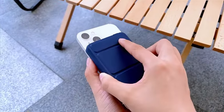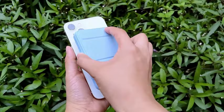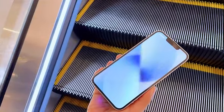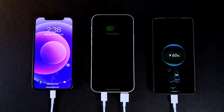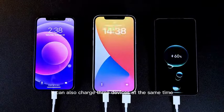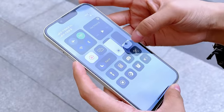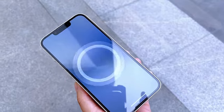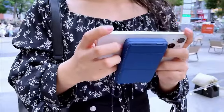The inclusion of USB-C compatibility ensures broad device support, making it versatile for various gadgets beyond just iPhones. The LED display keeps you informed about the charging status, so you always know when it's time to top up your power bank. Compact and foldable, this charger is designed for portability without compromising on capacity.